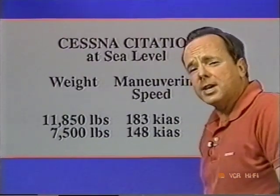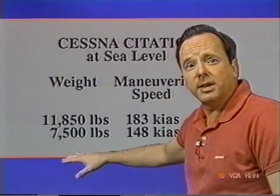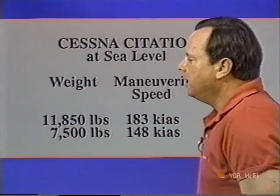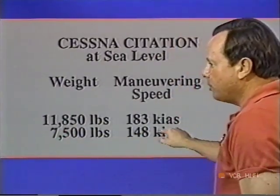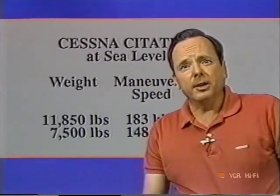But if you reduce this same airplane's weight to 7,500 pounds, and you can in a Cessna Citation because it has a tremendous amount of fuel load, now the maneuvering speed of that airplane would be 148 knots indicated airspeed. And it's going to be the same for your airplane. You should remember that when the weight of the airplane is less, the maneuvering speed of the aircraft is less.